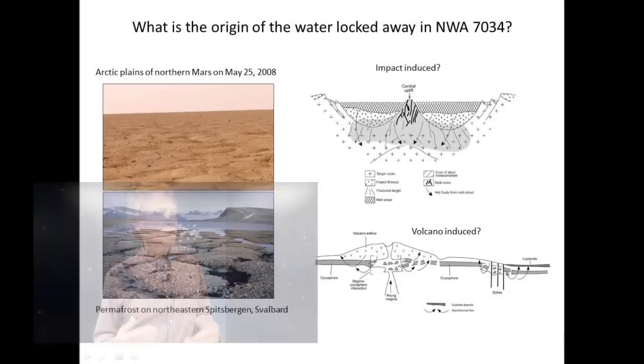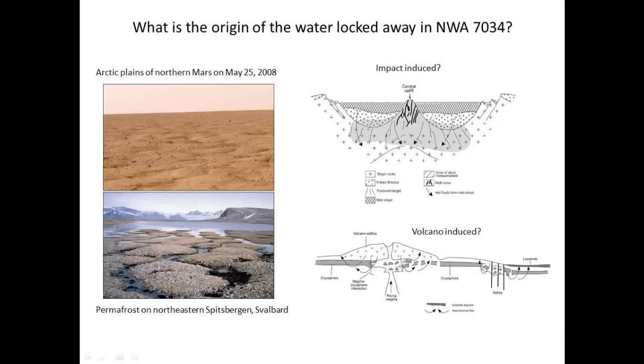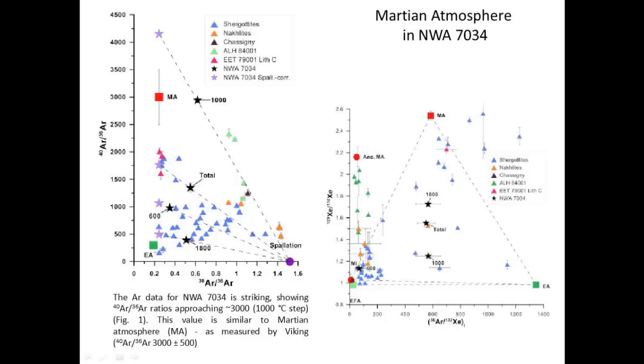I just wanted to highlight a couple of other studies that have come out in the meantime since our paper. One of them is that we've extracted Martian atmosphere out of the sample, the Martian atmosphere's noble gases. This was done by Julia Cartwright when she was at the Max Planck Institute in Germany. She found that the argon data for NWA 7034 is striking in that it shows argon 40/36 ratios approaching 3,000 at the 1,000 degree step. This is a value very similar to the Martian atmosphere that was measured by the Viking probes back in the 1970s. And the xenon values are also similar to the Martian atmosphere.